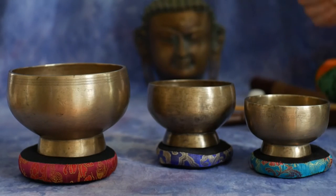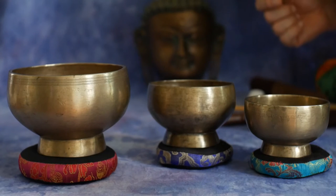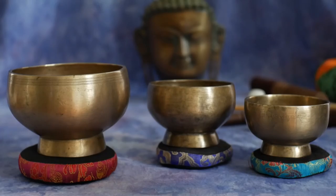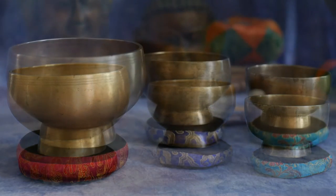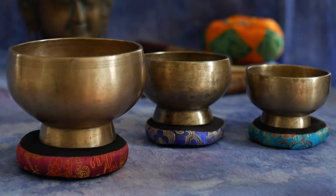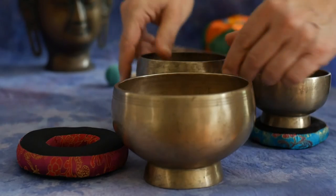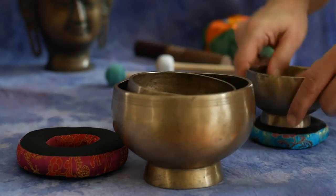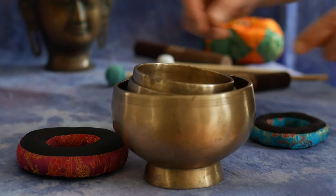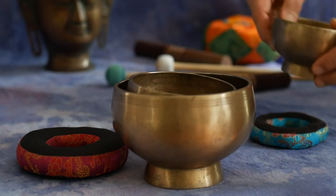In this set, we have notes D sharp, D, F sharp. Also, harmonics G, B, and B. Two bowls are in perfect pitch, making them even more rare. You may also nest the bowls together for easy transport, having a complete set ready to go in hardly any space.